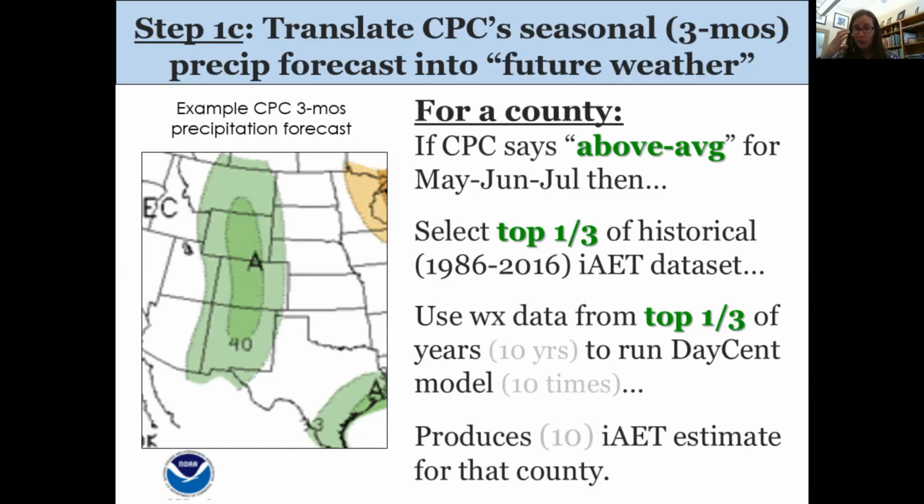So I go into my historical ET data set, I take the top third, and then I use the May, June, July weather from those years, those top third, that's 10 years. I use that actual weather and feed it into my DayCent model for those months of May, June, and July. So what I'm really doing, again, it's this year, it's May 14th of 2018. I want to make my GrassCast map.